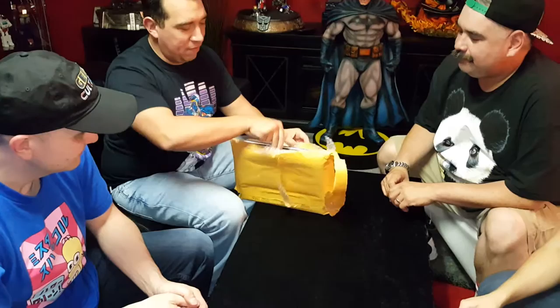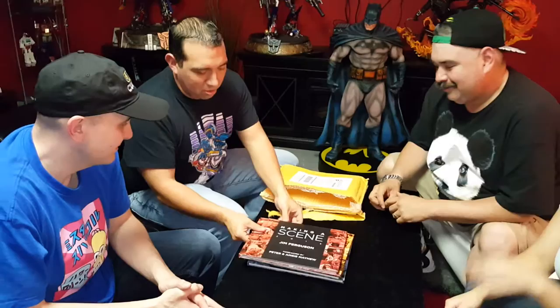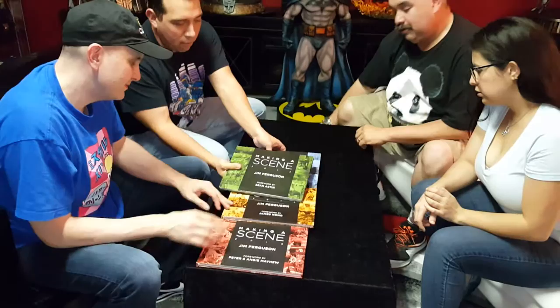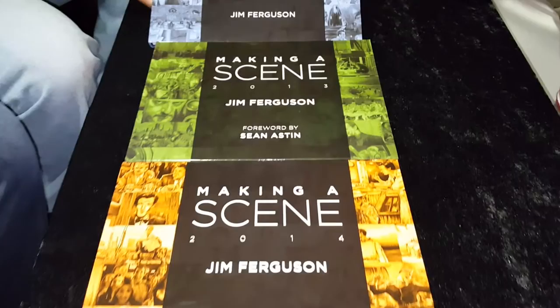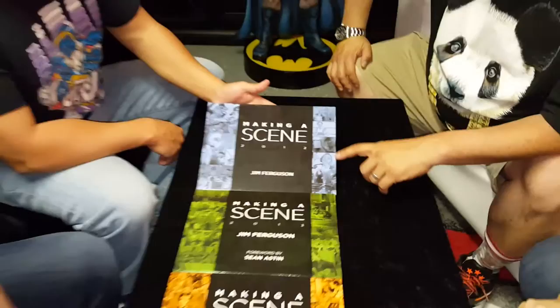Mr. Ferguson also has these books for each of the years, 2015, 2013, and 2012. These are great books, a collection of some of his paintings. He has so many paintings, but these are a collection of some of them. They're really nice. It even gives you a little preview on the sides. He signed it, and it's edition 228 of 500.